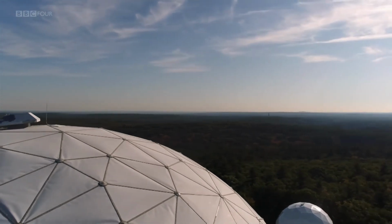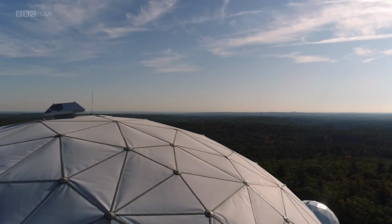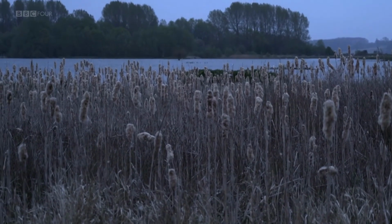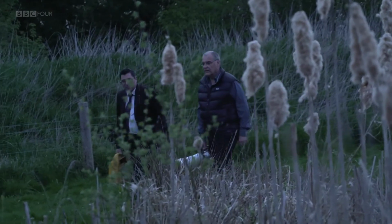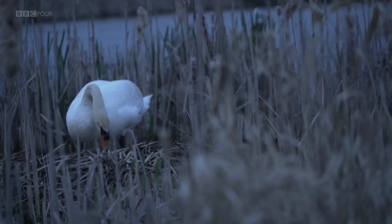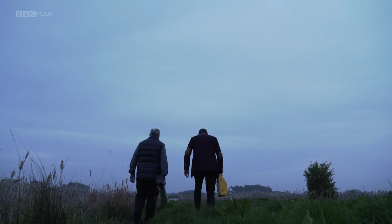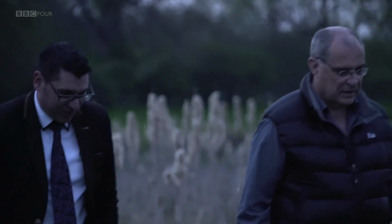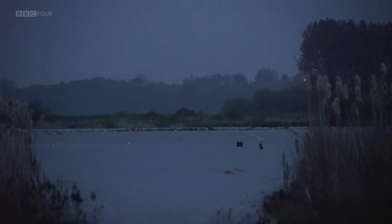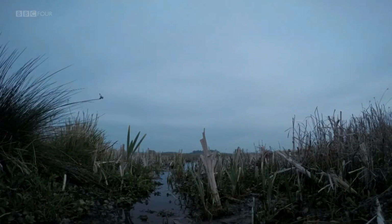The Event Horizon Telescope is one of the most impressive technological feats of modern astronomy. But there are also ways for you to contribute to pioneering black hole research, as Pete has been finding out. You might suspect that black hole research is solely the realm of the professionals, but in fact amateur astronomers are playing their part too. Tonight I'm at Rutland Water Nature Reserve, and I'm joined by an old friend of the show and a member of the British Astronomical Association, Dr.